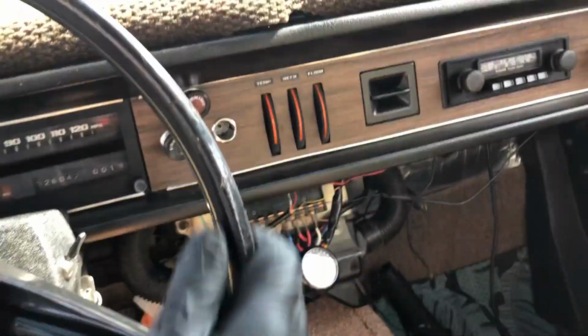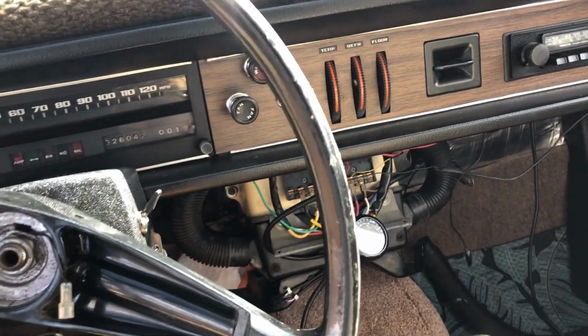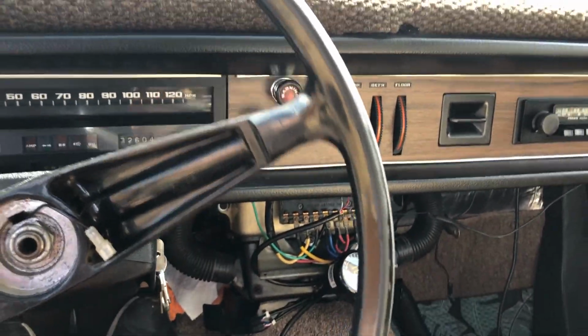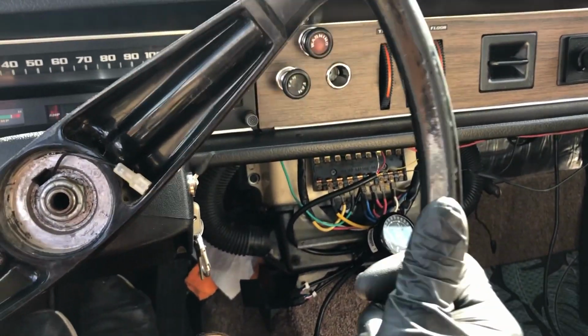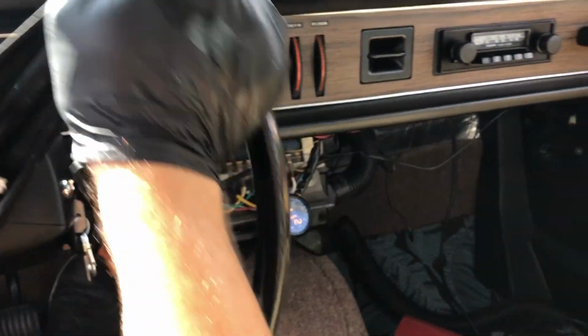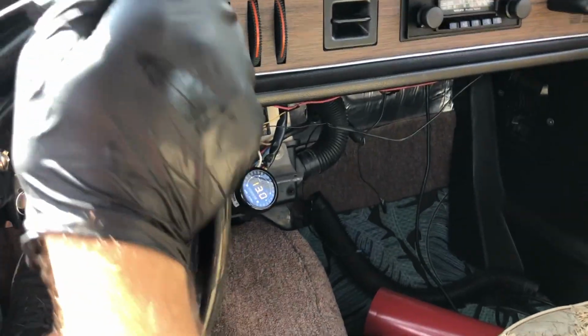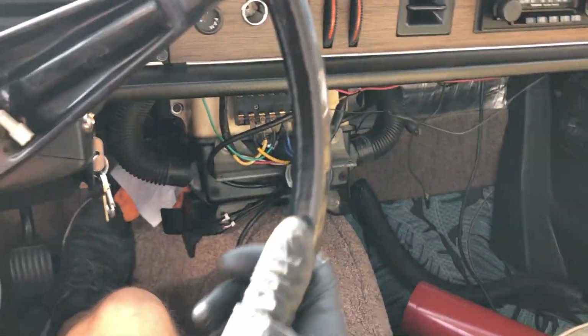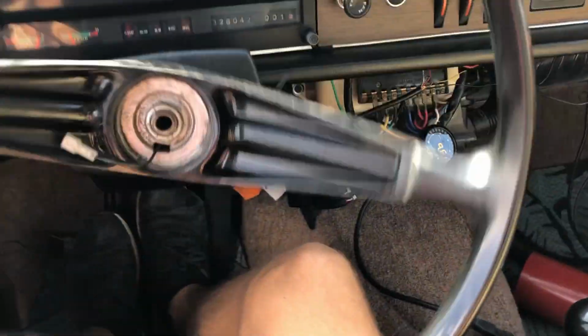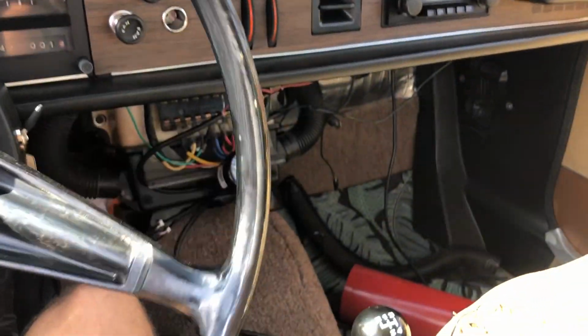Mild acceleration, 10.4, 9.8. Still 10.3. 13. Come on. 22. Come on. What are you doing? Either our mixture is really fluctuating heavily, or this sensor is just garbage.